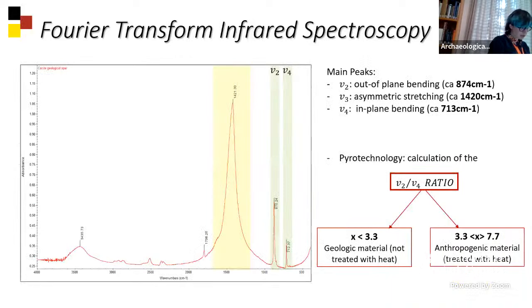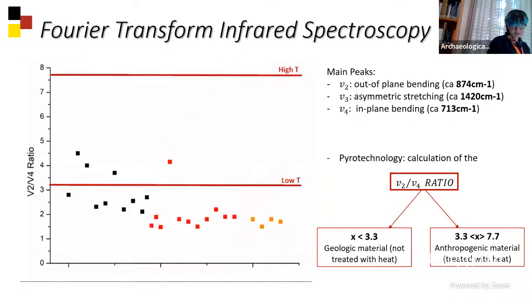FTIR was also employed to reconstruct the pyrotechnology of this paste by means of the v2/v4 ratio. The ratio is obtained by dividing the height of the v2 peak by the height of the v4 peak, and this represents the extent of the atomic disorder in the calcite structure. If the result is lower than 3.3, this means that we are in front of geologic material not treated with heat, and this was the case of Pakepu and all the comparative samples.